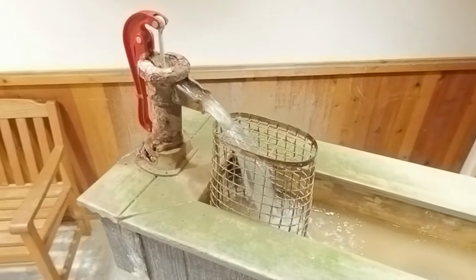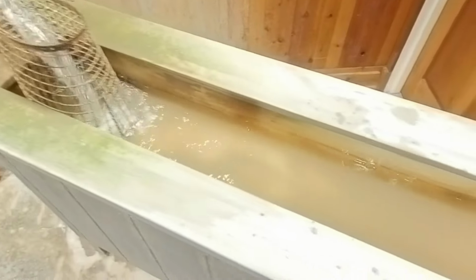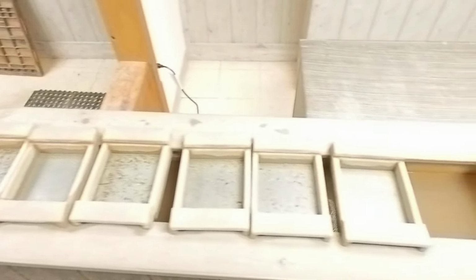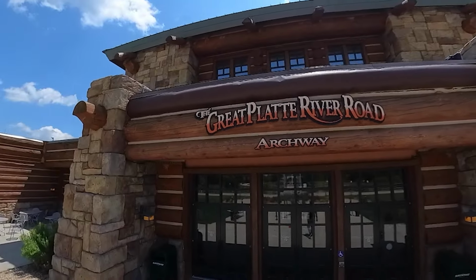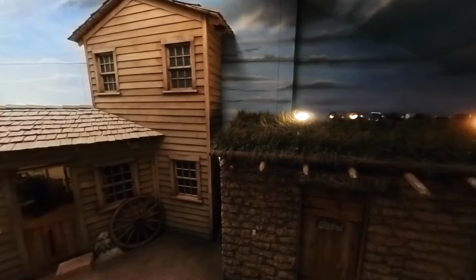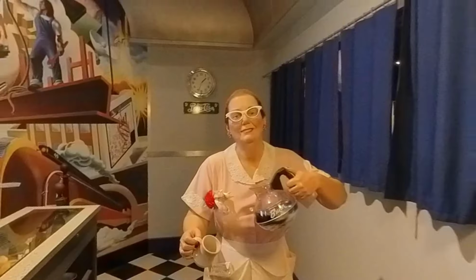This is actually how they make Dasani. Running dirty rocks under the water adds in minerals and vitamins, and then the unclean hands of children give it that signature sticky taste. 10 out of 10 would absolutely recommend the Great Platte River Road Archway. It's a quick little trip and a perfect stop during your travels. This brings today's field trip to an end.